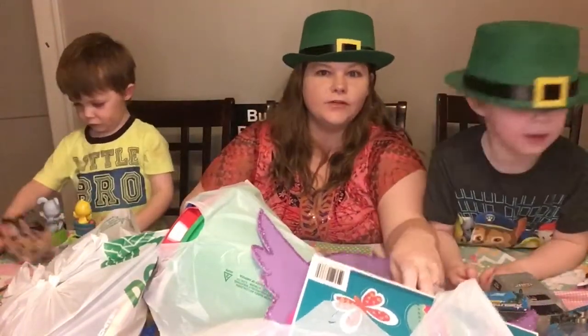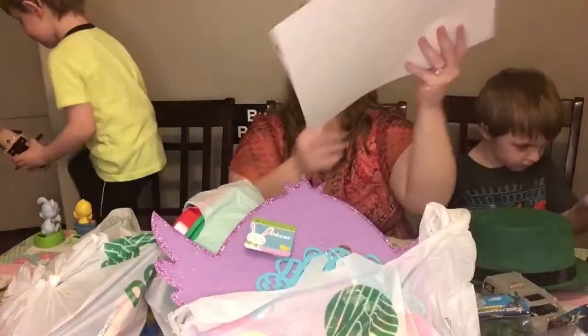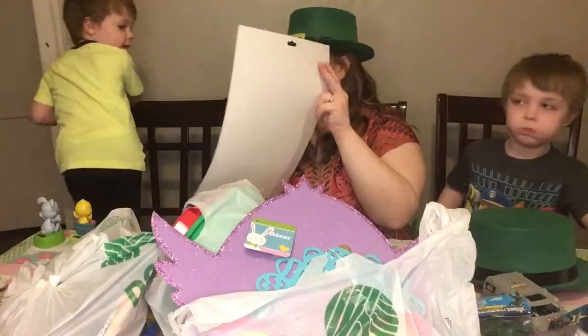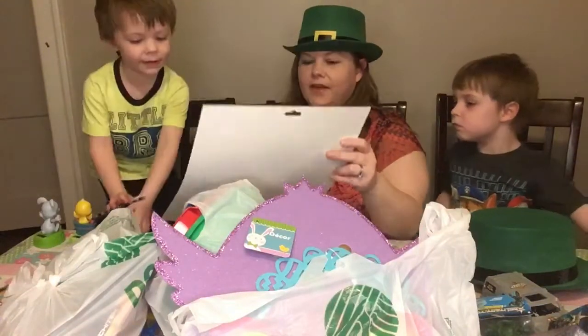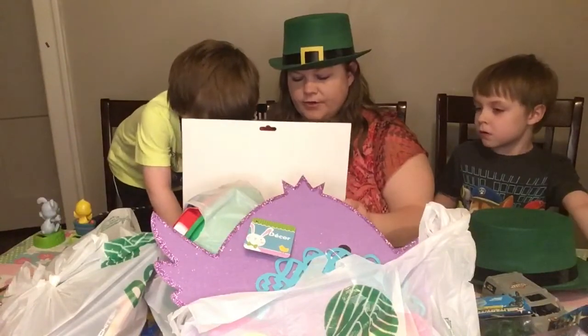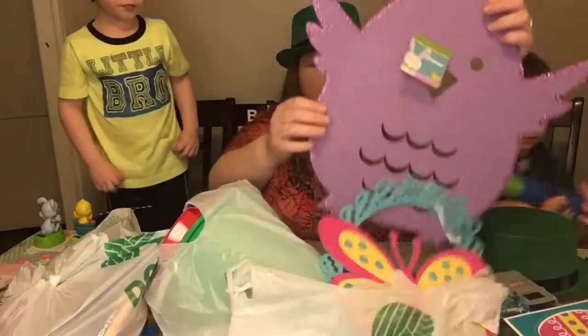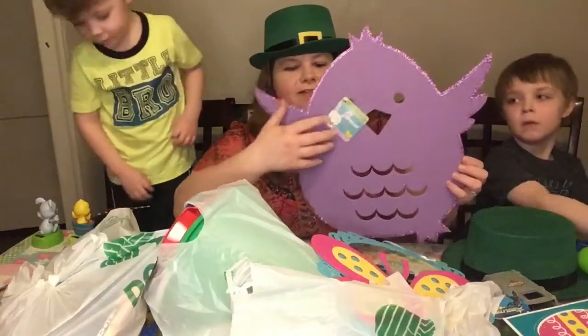All right, we still have some more to do. Then we got these cool little bunny decals. Remember you said you wanted some more? Yeah. I got more. Yay! What do you think? Cute? Thank you. All right. So now we got to find out where we're going to put them, okay? We'll do that later.